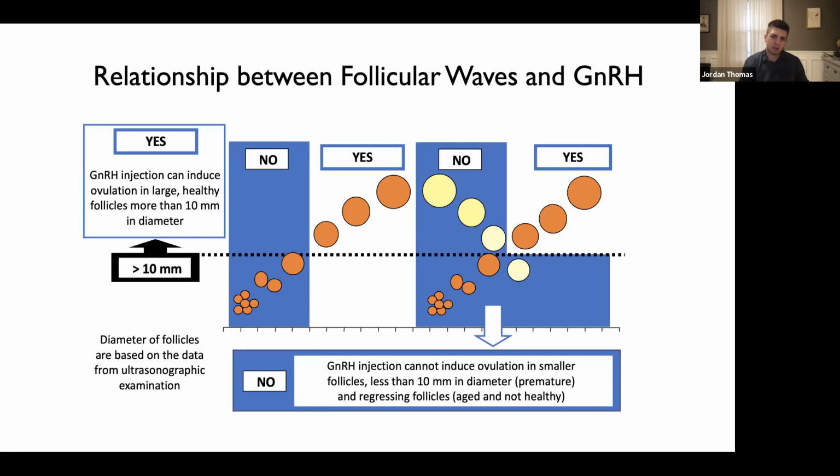And in fact, there's only certain windows of the estrous cycle in which GnRH is actually effective. The dogma on that is it has to be about a 10 millimeter follicle or larger. That's not exactly true. It has to be physiologically mature and have enough LH receptor expression. But for the most part, if you think about that size way of thinking about it, there's just certain windows of the estrous cycle in which females don't have large enough follicles to respond.